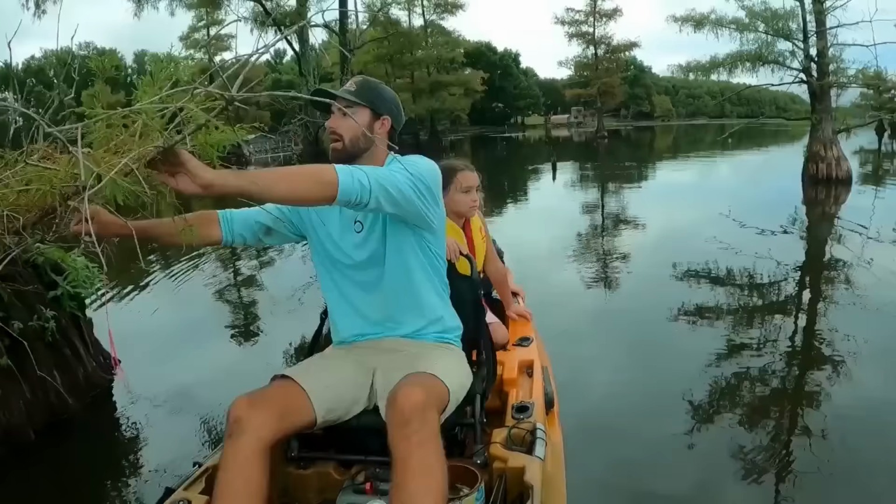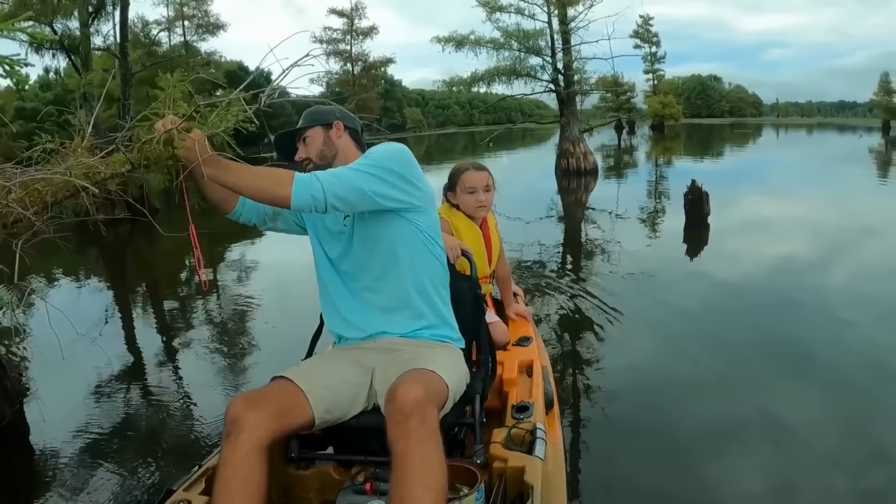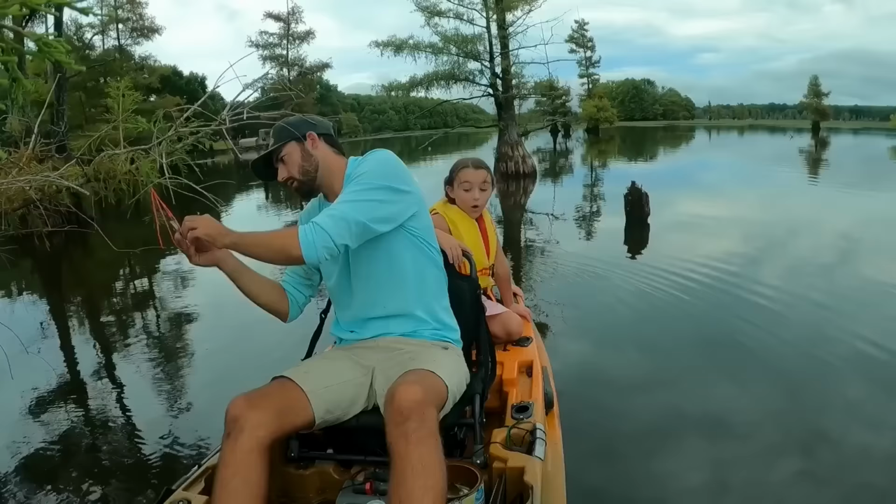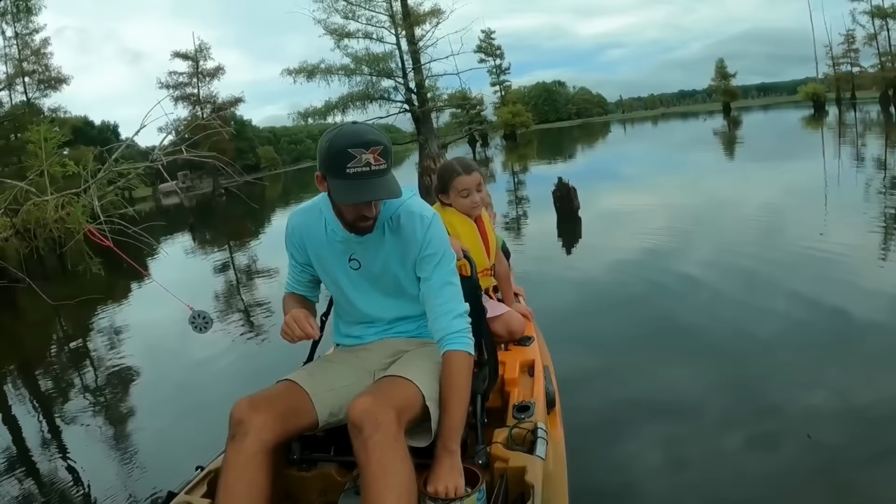We also got to watch out for wasp nests. Oh, yeah. So if you see any wasps, holler at me. Like scream? Yeah, scream. And we'll probably have to jump in the water. Aw, a dragonfly just got on you. Huh? Dragonfly just fell on you. Really? Yeah. That's good luck. Maybe that means we're going to catch some fish.